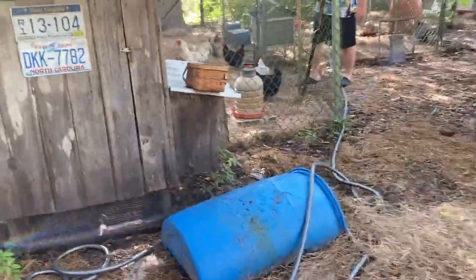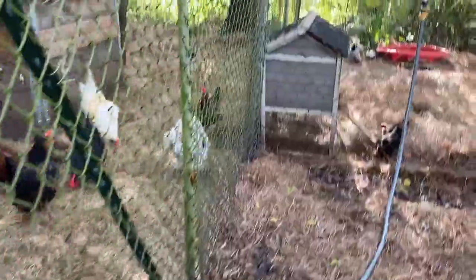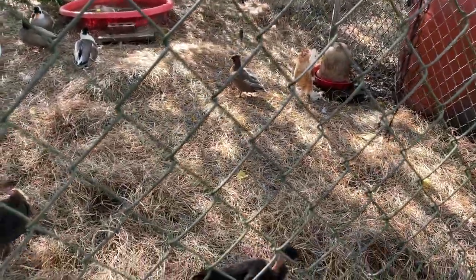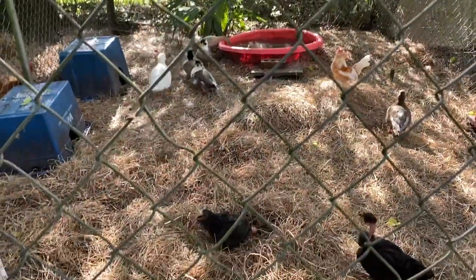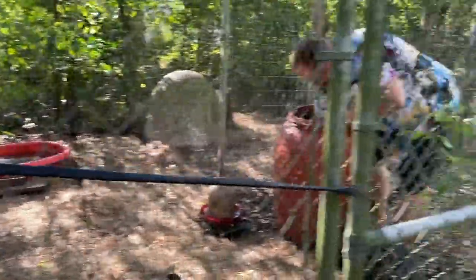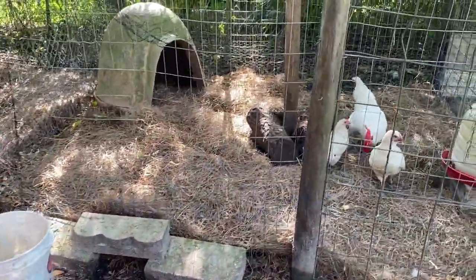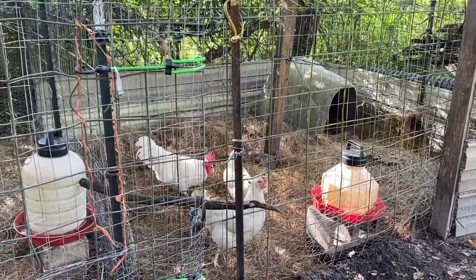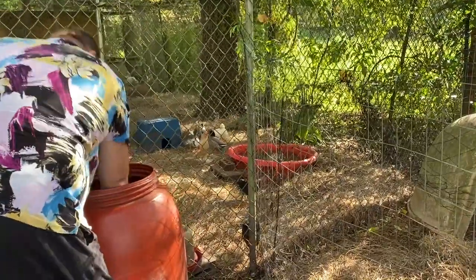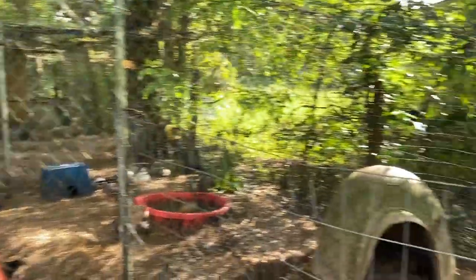And then my crew, which is Stupid's crew, completely full. Donald's crew, the call ducks. Call duck crew, and the naked neck and the Duclay. And then our two breast chickens, pens, completely covered. So we're going to get everybody fed and take care of waterers and collect eggs. So we'll be back in a little bit.